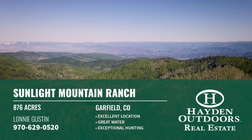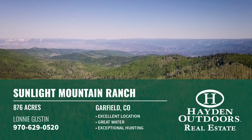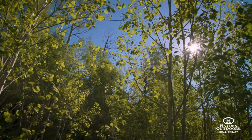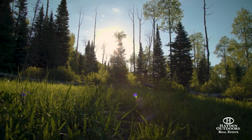Raw vacant land near a very quiet world-class ski resort and one of the top destination towns in America simply do not exist for purchase. This is your chance to escape the city life and enjoy what living in Colorado is really about.